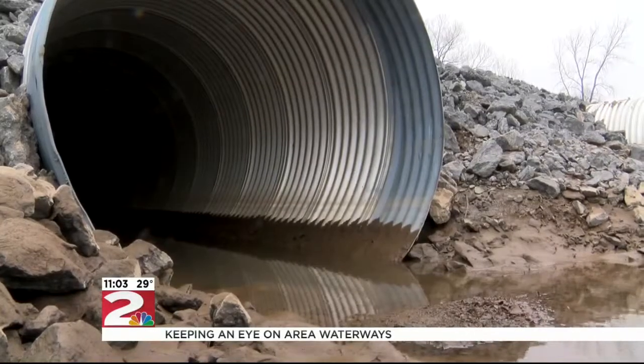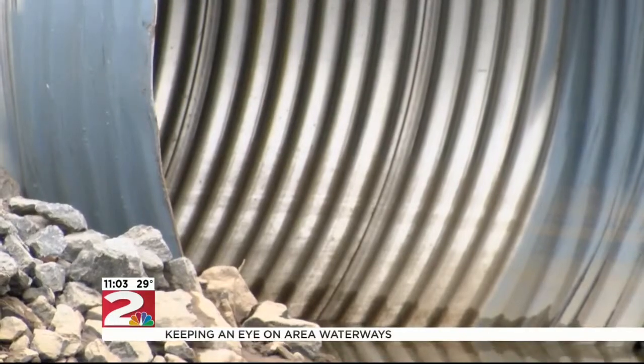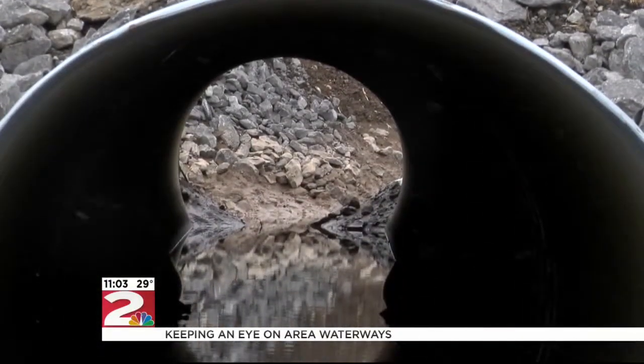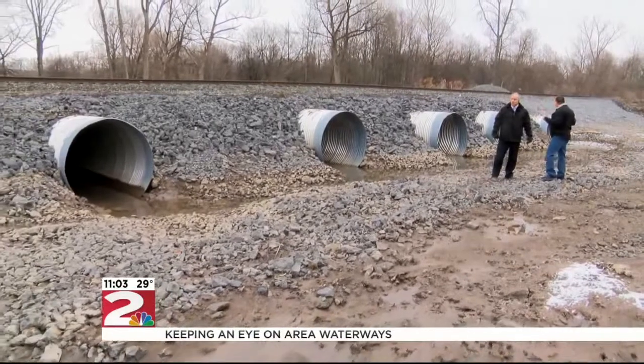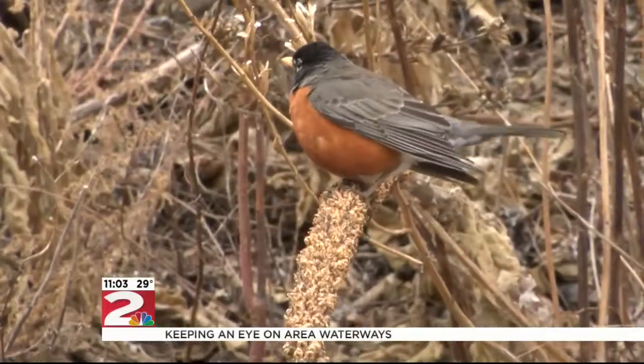These tunnels put in last summer by the CSX Railroad may prove to be a huge help, not only this week, but in the springs and summers to come for a long time. What it's doing now is it's helping the water. As you can see, once it reaches a certain level, it comes through here and then it goes out there. And it's utilizing the wetlands like it was designed to do.